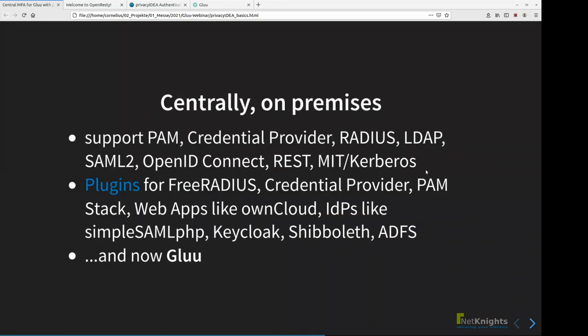So we support already a lot of different authentication protocols. The pump stack, we can integrate into the pump stack. We have a credential provider for authenticating to a Windows desktop via the FreeRADIUS server. We support the RADIUS protocol. We have an LDAP proxy, we support SAML2, OpenID Connect, everything you wish to.